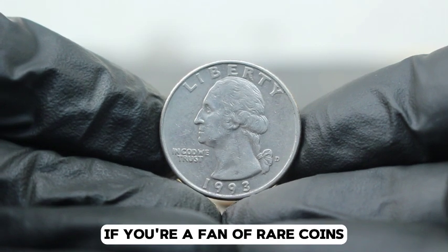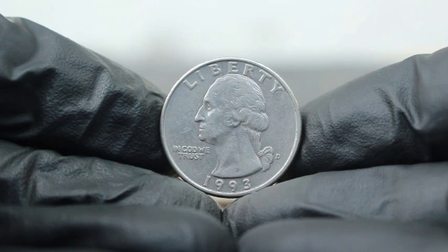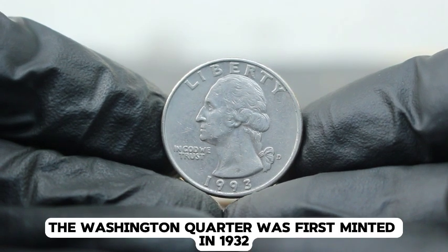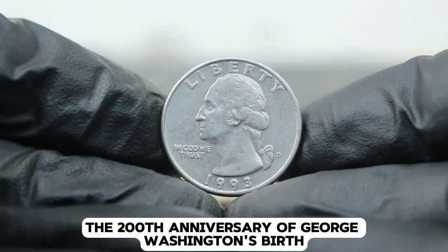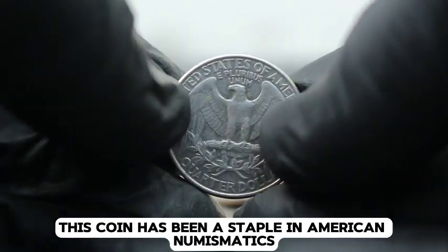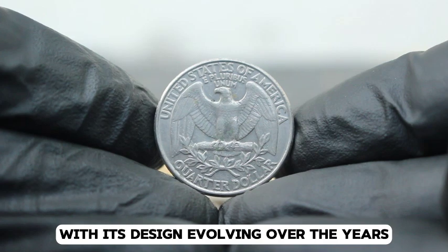If you're a fan of rare coins or just starting your collection, you won't want to miss this. The Washington quarter was first minted in 1932 to commemorate the 200th anniversary of George Washington's birth. This coin has been a staple in American numismatics, with its design evolving over the years.